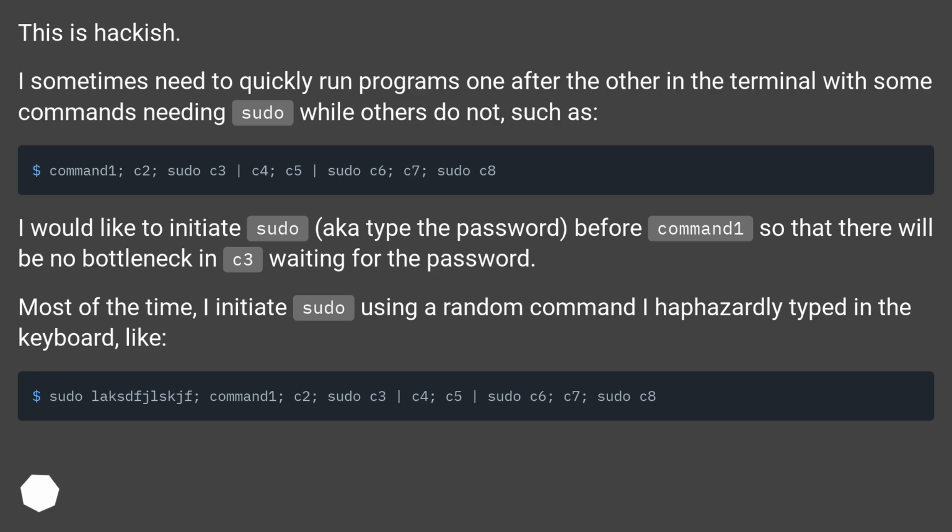This is hackish. I sometimes need to quickly run programs one after the other in the terminal, with some commands needing sudo while others do not. I would like to initiate sudo, aka type the password, before command 1 so that there will be no bottleneck in C3 waiting for the password.